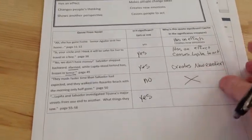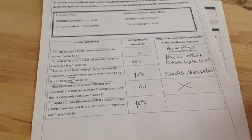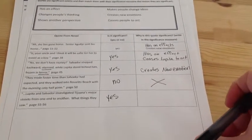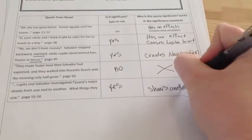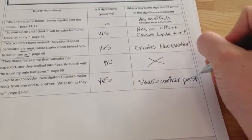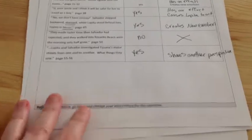Anytime you go to a new place that's different, it's significant, right? I think the biggest thing is that when you experience new things or new places, it shows another perspective about life, right? There was a lot of things that Lupita saw that she had never thought about before. So I'm going to say shows another perspective. Okay, great. Once you're done with this chart, we'll be ready to go ahead and move on. You can re-rate yourself at this time if necessary.